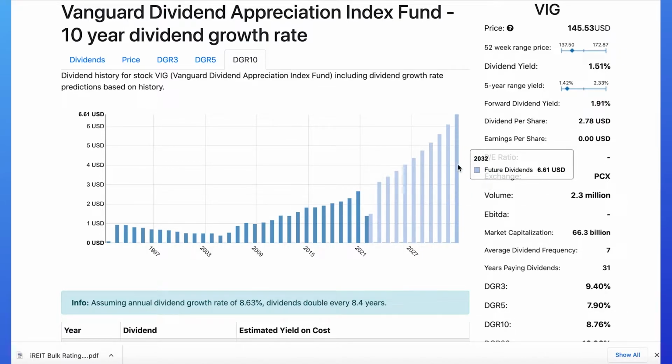The 10-year dividend growth rate for VIG is 8.76%. Assuming an annual dividend growth rate of 8.76%, dividends will double every 8.5 years. VIG clearly has a great track record of consistent and increasing dividends.